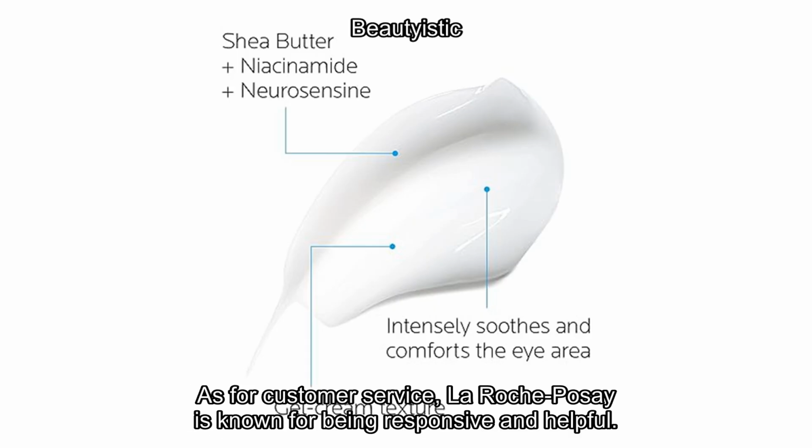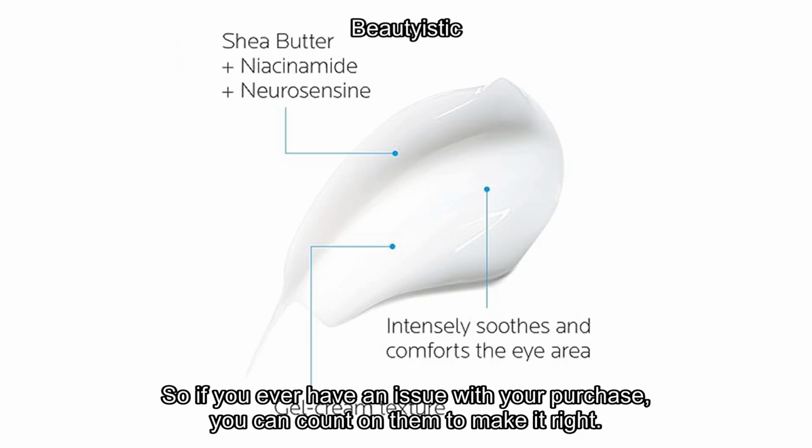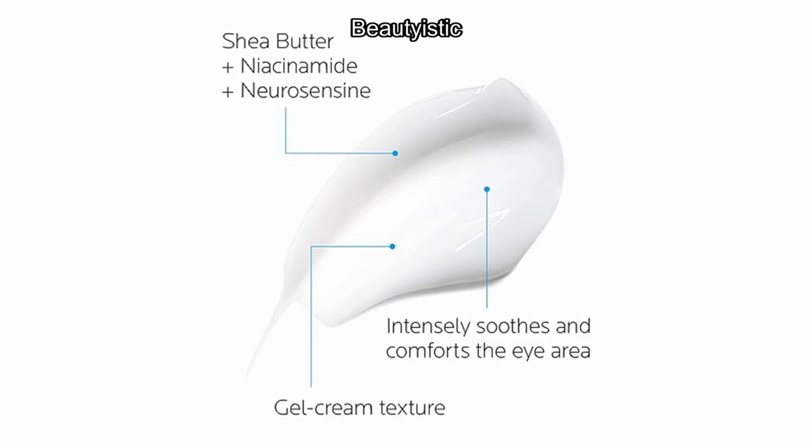As for customer service, La Roche-Posay is known for being responsive and helpful. While I didn't have to interact with them directly, I've seen great reviews when it comes to customer care. So if you ever have an issue with your purchase, you can count on them to make it right.